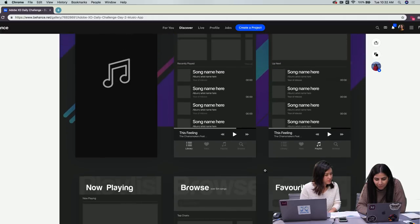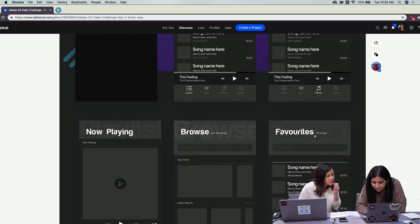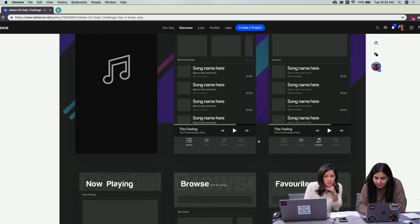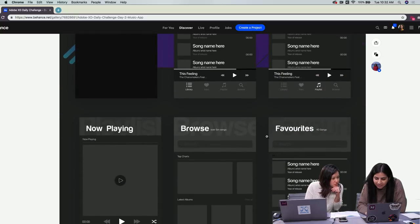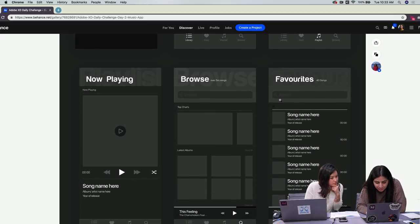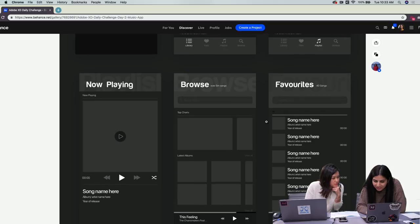I have one question. This favorites in the back is a little darker than the rest. So this browse is like a lighter gray, so I'm wondering. Maybe just something she overlooked. It would help with consistency of the background. So I think that's probably the only thing that I would change.